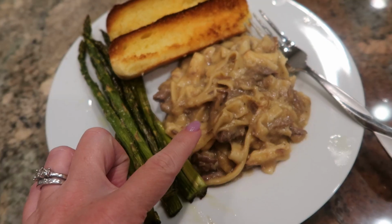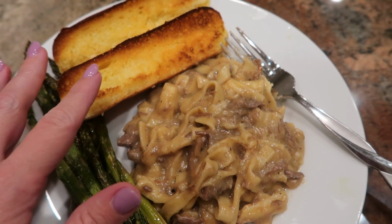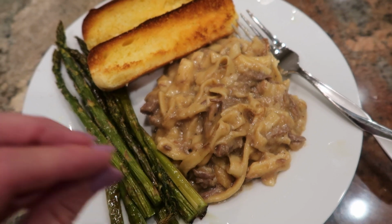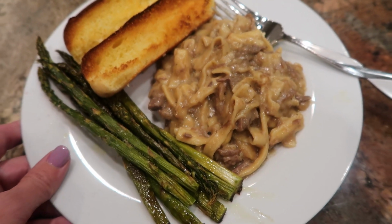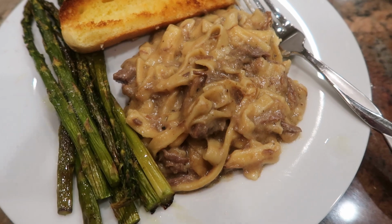Okay, here it is, beef and noodles. I had some asparagus that I just roasted in the oven, and then garlic toast made from those buns that I took out of the freezer. I cannot believe that I managed to salvage this. I gotta be honest, this one's probably not gonna make it into the 2022 edition of the Pantry Cooking ebook, but I was able to save it, I was able to rescue it. It is very tasty. It will do just fine for tonight.